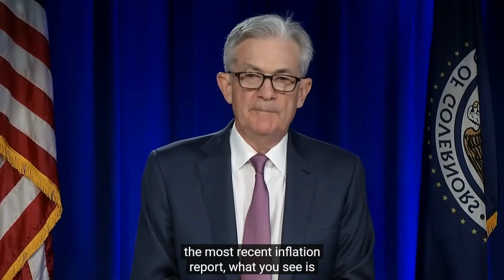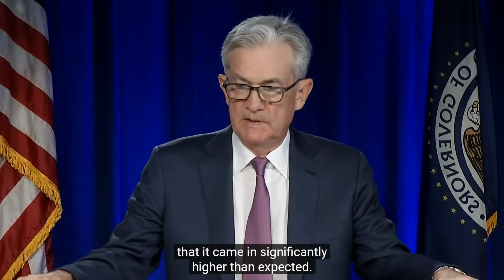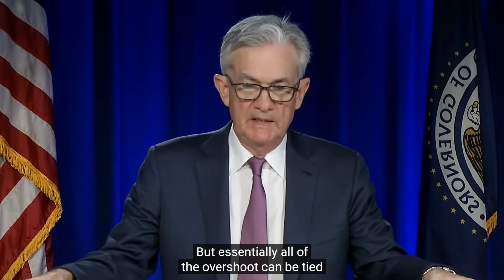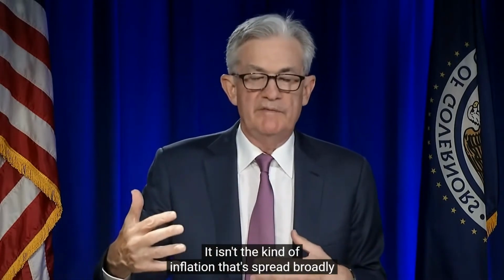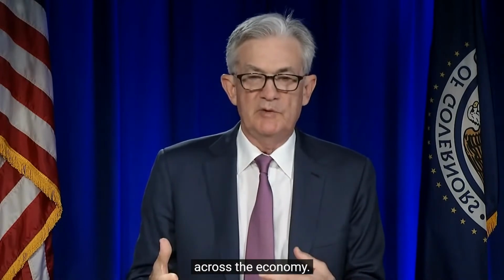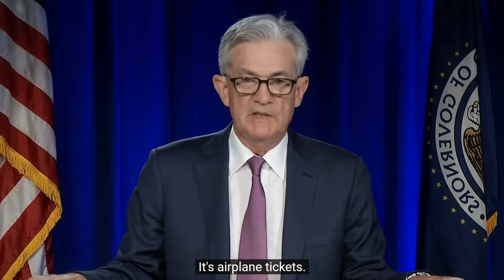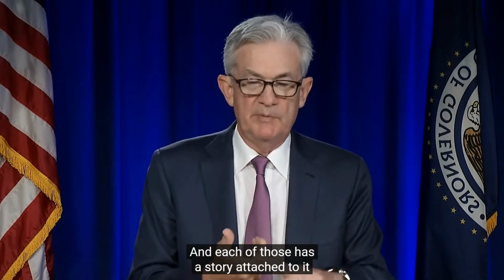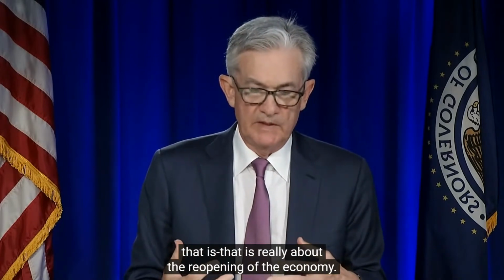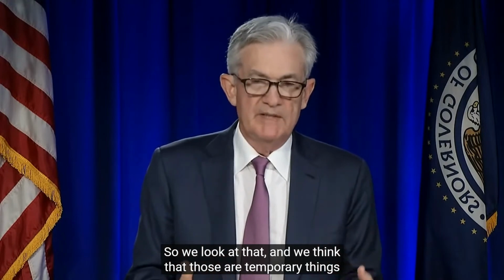Sure, I'd be glad to. So if you look at the most recent inflation report, what you see is that it came in significantly higher than expected, but essentially all of the overshoot can be tied to a handful of categories. It isn't the kind of inflation that's spread broadly across the economy. It's new, used, and rental cars, it's airplane tickets, it's hotels, and it's a couple of other things. And each of those has a story attached to it that is really about the reopening of the economy.